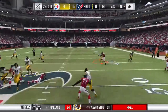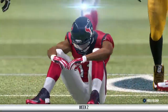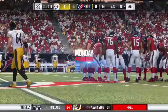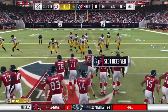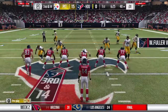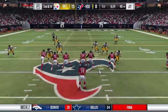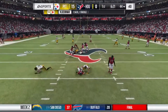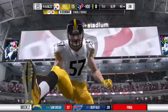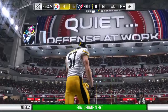Now a 2nd down throw for Fitzpatrick. And incomplete there. A nice hit jars the ball free and brings up 3rd down. 3rd down, still 14 yards left. From the gun, Fitzpatrick. Nowhere to escape, and he goes down. They bring the safety on the blitz, and he busts through to drop him for an 8-yard loss.